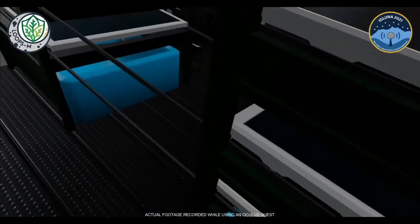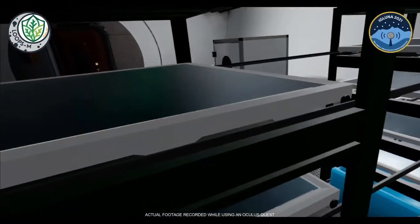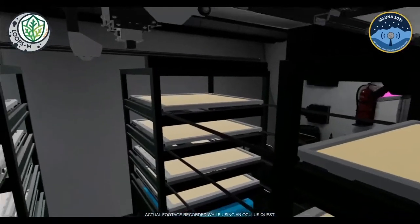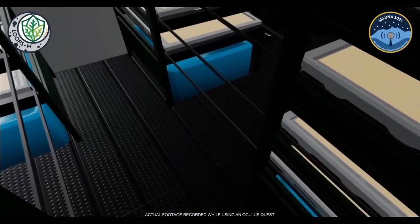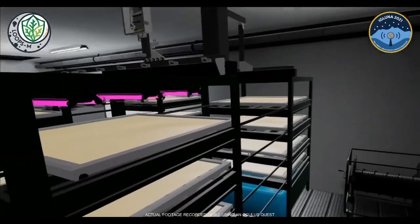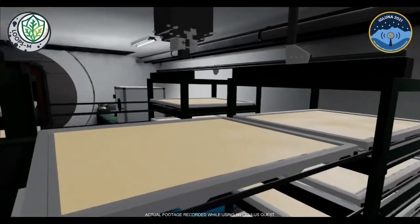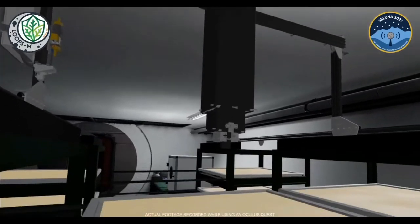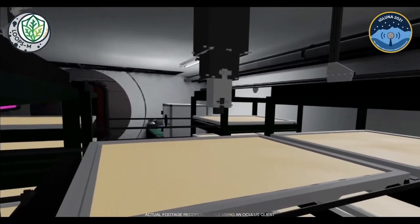Then the seeding procedure takes place. The robot in this case has a telescopic arm through which it can reach every tray, and inside, a small pipe is taking care of the seeds, placing them in an equal manner on the whole level. Throughout this video, you will also see other important activities, such as the seed sterilization done through nebulization.